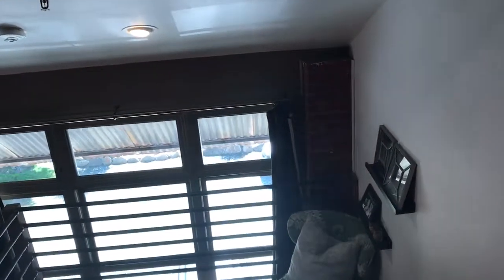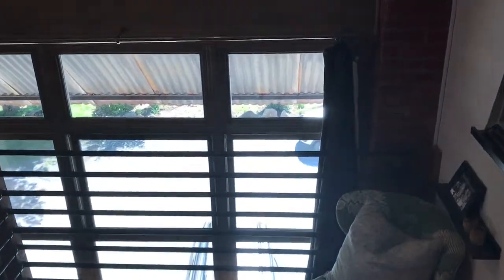This is 960 square feet. Definitely one of the largest units in the building.